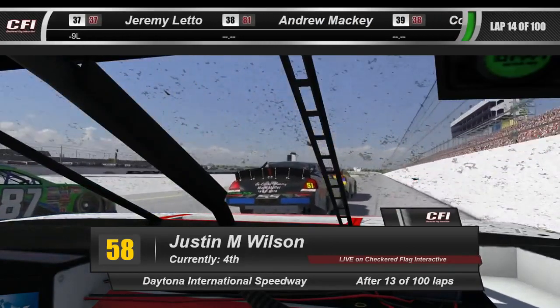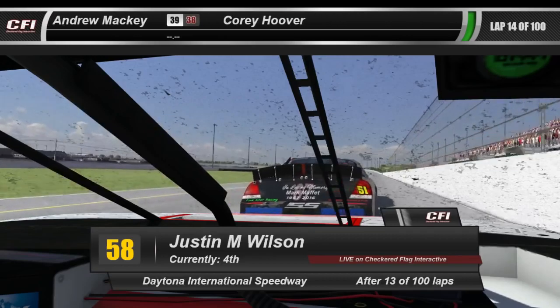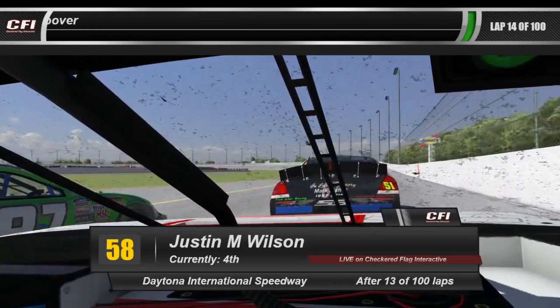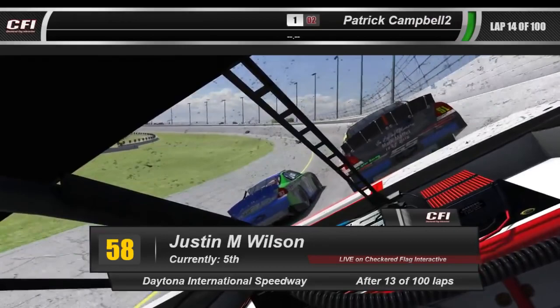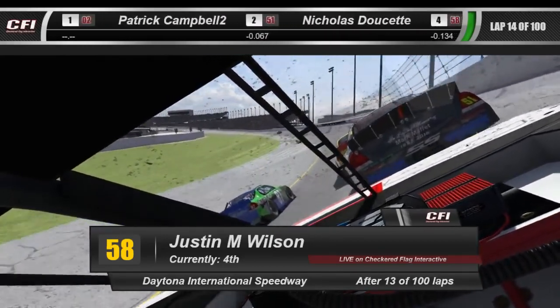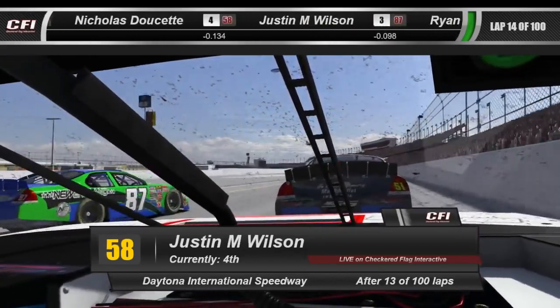Yep, we're riding onboard right now with that number 58 of Wilson, and we're going to pop it to the gyro cam. You'll see here, as we head into turns 3 and 4, just how much this car bounces around. I mean, look at the banking first of all, but that thing is bouncing back and forth there, and for a while that inside line might be the place to be, but once those tires wear out, I really don't know about that.